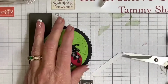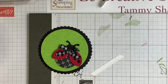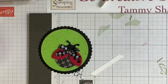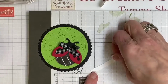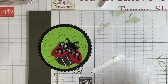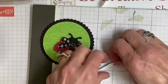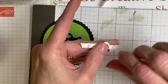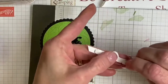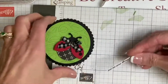And then we are gonna add some little teeny dimensionals. Where did they go? I'm not sure where my little dimensionals went. Here they are. All right, we're gonna pop that up. All right. Oh, believe me, Sharon, it takes a lot of practice. I've stamped it quite a few times in the last couple of days. All right. I'm gonna peel that off.